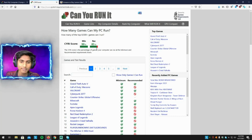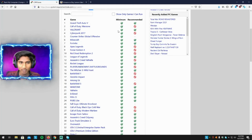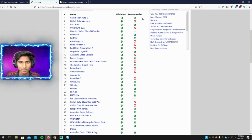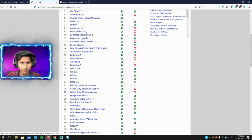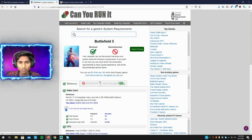Okay, so guys, that's it for now, I guess. You can just see what it can run. It can literally run every single game. GTA 5, hell yeah. Call of Duty Warzone, this is the RAM we just saw. Valorant, yep. Cyberpunk, yeah, RAM. Everything, guys. Counter-Strike, Minecraft, Fortnite, Apex Legends, everything. Genshin Impact, Battlefield 5. Oh, it will probably be RAM, trust me.